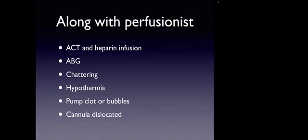Dislocation of cannula is the worst nightmare of the ECMO unit staff. If the cannulas get dislocated, that's kind of a fatal end most of the time, because whatever may be the ECMO flow, for example, 3 liters, 4 liters, 5 liters, that much blood falls on the floor within a minute.